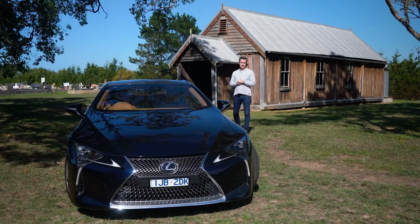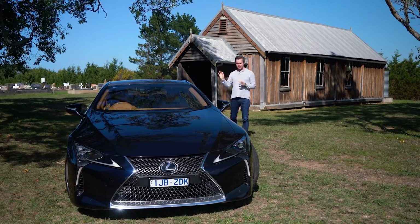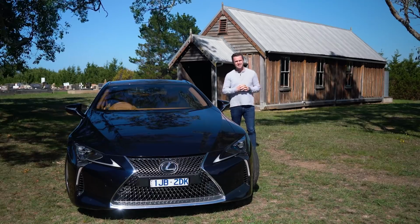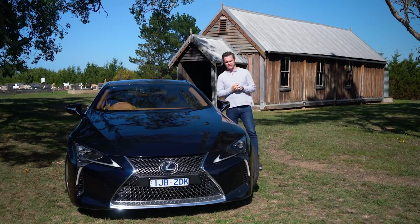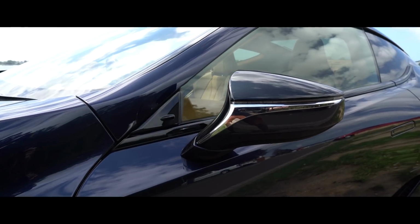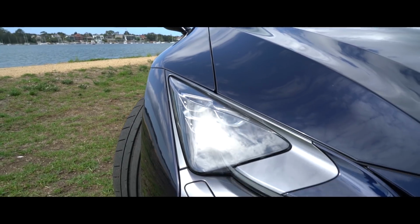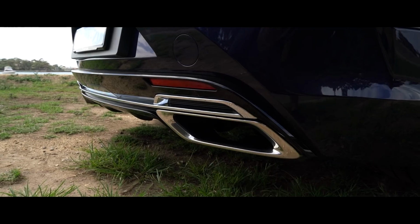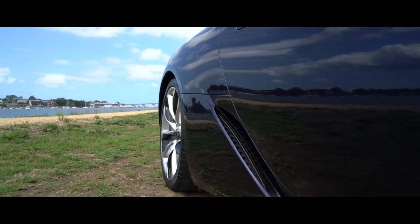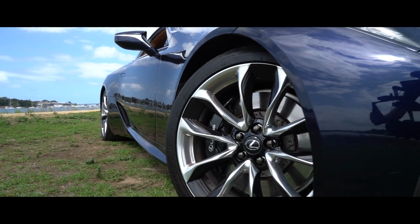This is the Lexus LC 500. A couple of years ago, they showed this as a concept car. And instead of faffing about and making it boring and putting it into production, they just put it into production. The LC 500 is breathtakingly pretty. Almost everything is just right, from the mirrors and the amazing headlights to the exhaust exits. The 21-inch wheels are perfect and look amazing.